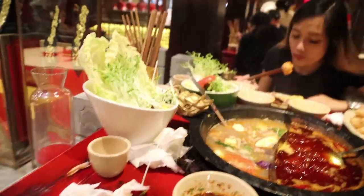We've been eating for like 2 hours now. I don't think we made too much of a dent in the food that we ordered. I feel like we ordered too much, but it was delicious. But I feel like it was a little bit too much. This is what we've got left at the moment.